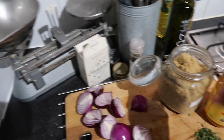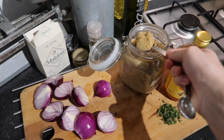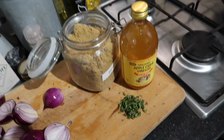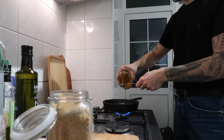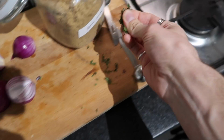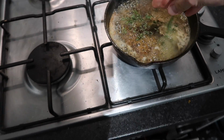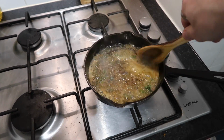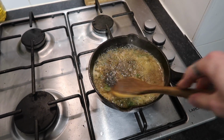So we need to add 2 tablespoons of soft brown sugar, so we're gonna do 1 straight into the butter, 2 straight in. Then we need to add 4 tablespoons of apple cider vinegar, so 1, 2, and then you want to grab your handful of fresh thyme leaves, so you just pop that in. That's the one thing about using a cast iron skillet, is that it can get hot very quickly.